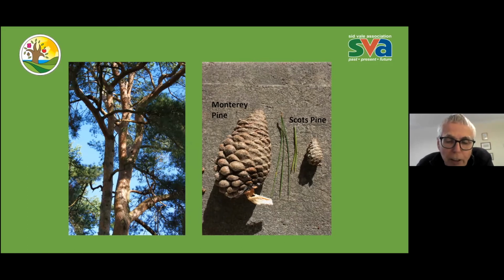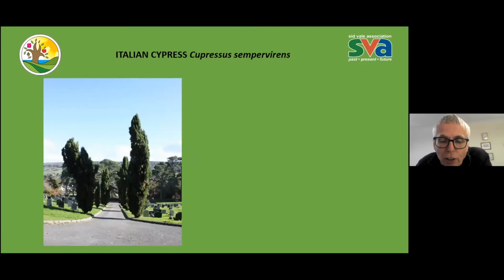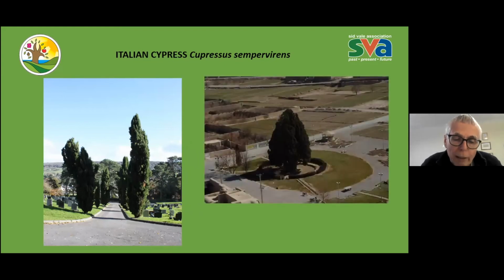In the newest part of the cemetery, there's an avenue of Italian cypress progressing up the hill. These are the columnar form of the tree that you see in pictures of Tuscany, but you do get wider forms across the Middle East, and they can be extremely old. The cypress of Abaku in Iran is estimated to be 4,500 years old.